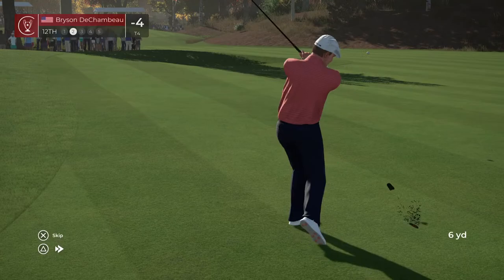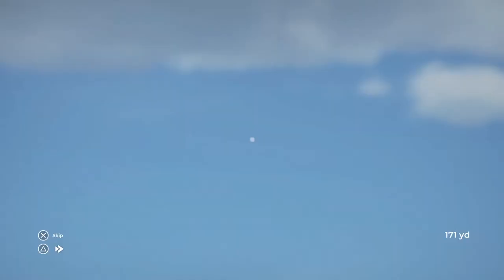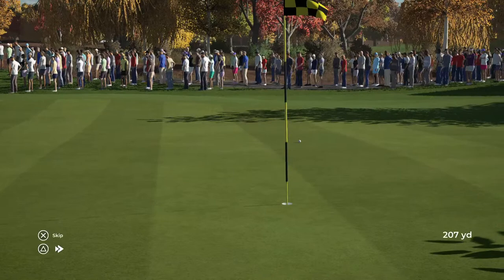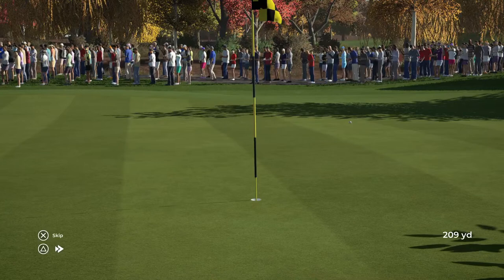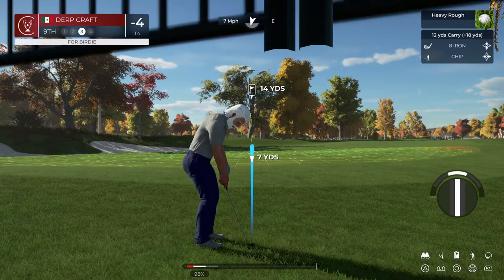Second shot here. Let's take a look at this from just a couple of moments ago. The scientist, Bryson DeChambeau, with a fantastic shot. Getting ready to play their third. Two strokes off the lead.